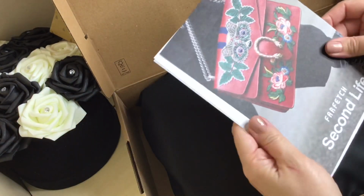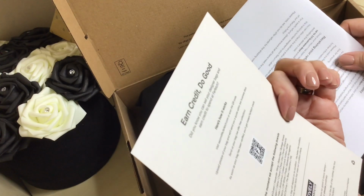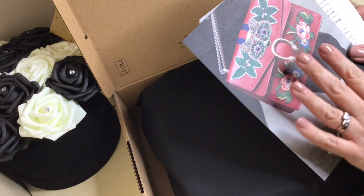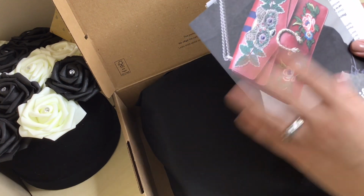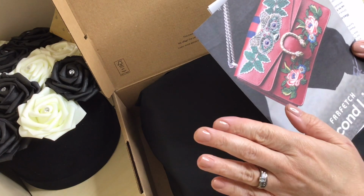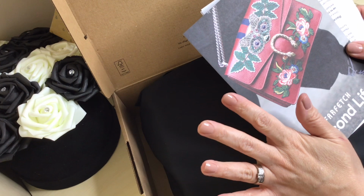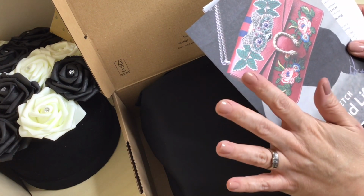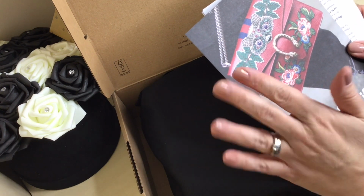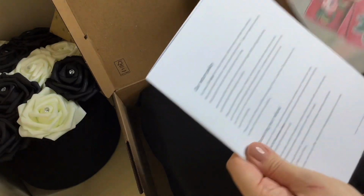So here we go. It comes with a booklet or a little leaflet about FarFetch Second Life, where you can sell your used handbags and accessories on FarFetch, and you can buy pre-loved items on FarFetch. Although, a word of warning, some of their pre-loved items are very good value, some of them excessively high. I've seen some pre-loved items go for £1,000 more than what you would pay if you bought them on the pre-loved market elsewhere, so you do need to beware there.